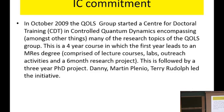We did all sorts of blackmail on the basis that if you put this resource in, the college would continue it. Okay, and I worked out the time scale, and I realized that I'd have been retired by the time that commitment was pulled in. But the Center for Doctoral Training in Controlled Quantum Dynamics was one of the developments that came out of the CDT. It was a four-year course. All sorts of pioneering things happened in this. It was put together by Danny, by Martin Plenio, and by Terry.